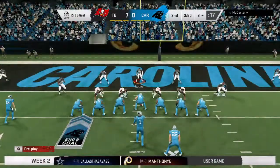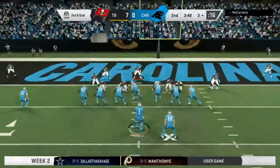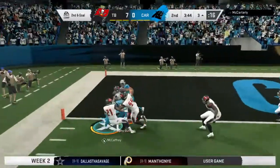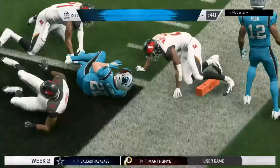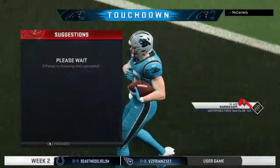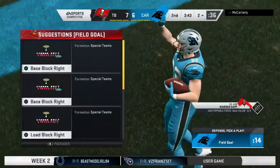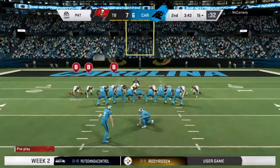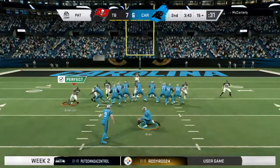Here's second and goal. Check out. On the ground, McCaffrey. And he is in. Touchdown, Carolina. Christian McCaffrey, his 3rd touchdown now on the year, as they are now on the board here in the first half. Heck of a start to his.